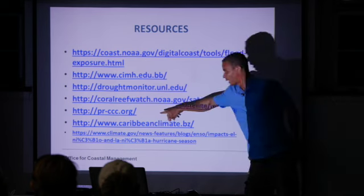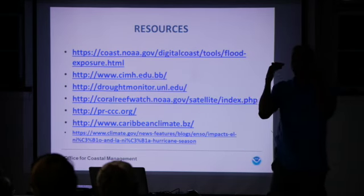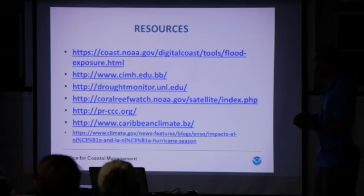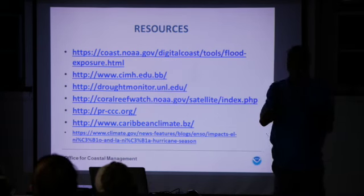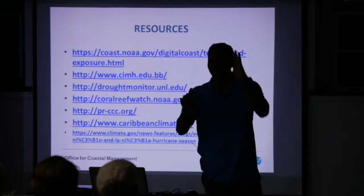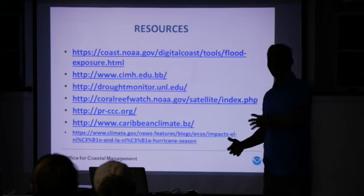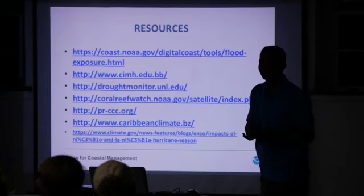The Puerto Rico Climate Change Council. Useful information because they're right next to us. They face many of the issues we do. Hopefully very soon we'll also have a portal for the USVI. Caribbean Climate, that's the 5 C's, which is the Caribbean Community Climate Change Center. It's called the 5 C's. So if you don't write it down, just remember 5 C's. And you can search for it. Again, another good resource because our partners in the Caribbean are facing the same issues that we are.